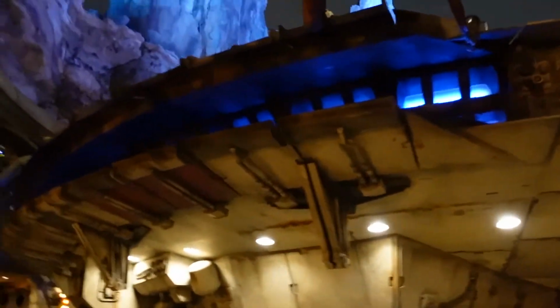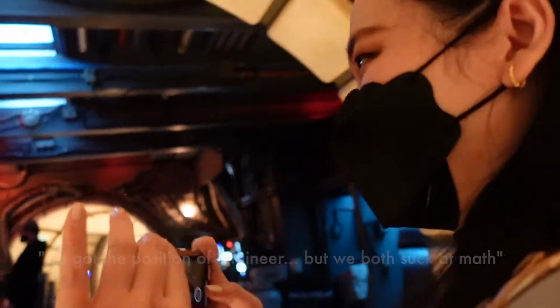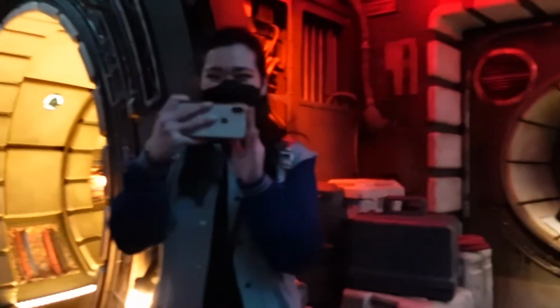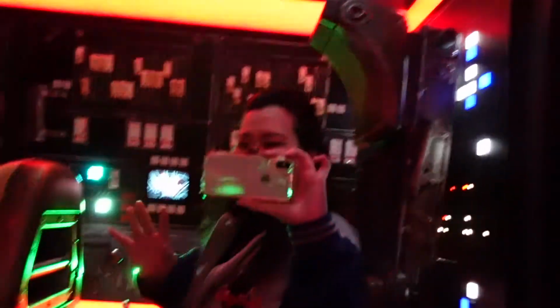Danger alert, Alpha Beta. There are stormtroopers attacking. Of engineer, but we both suck at math. I know. Oh no. Filming each other. Flight engineer, repair desk. Hit your flashing button.